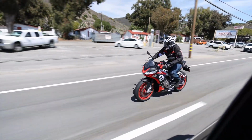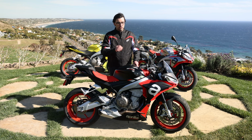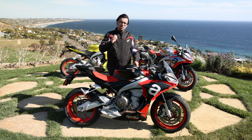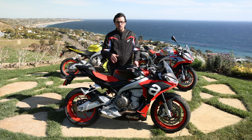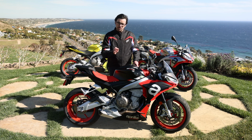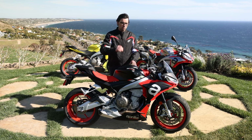Now, the other thing that I do want to talk about is the fact that there is one little hiccup with this motor, particularly in second gear and between 4,000 and 6,000 RPM. There is a little bit of a lull in its power delivery. That's not too big of a deal. If you're in the canyons, you just wake it up, and you can always stay above that point. But that's the only thing that I noticed, and it's interesting because I never noticed that on the RS 660. But as a whole, this engine is superb.